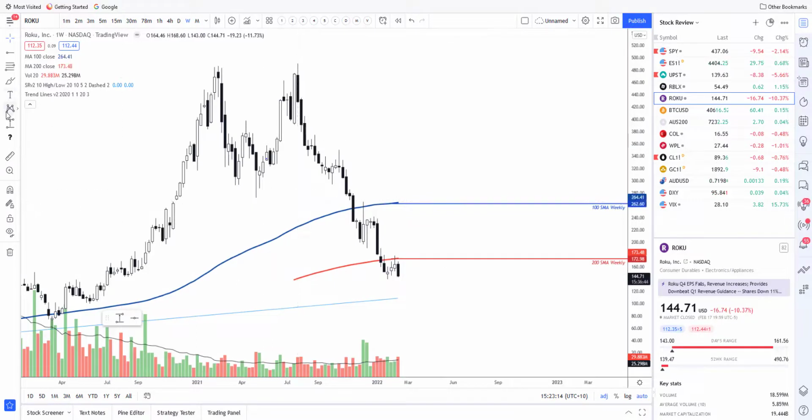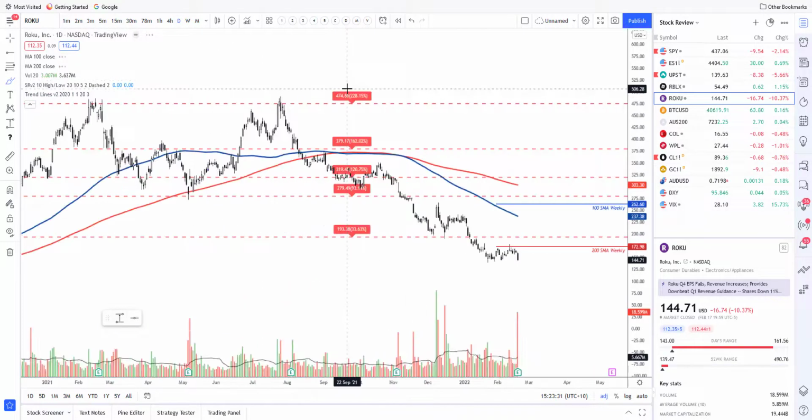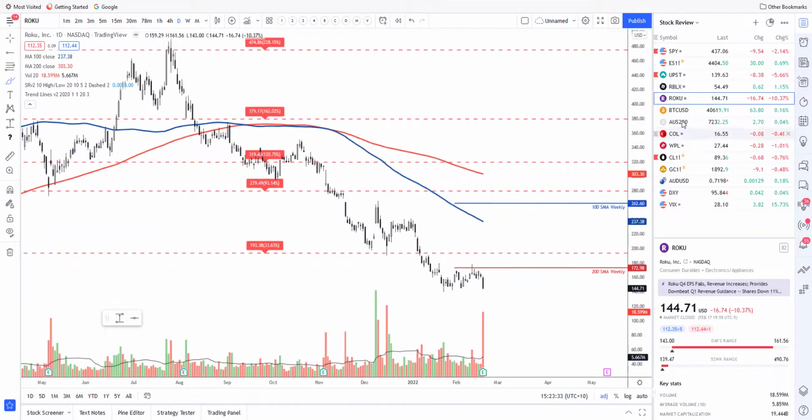I did actually say to all my traders back when Roku was at 340 that it was definitely going to be going back down to 300 and then possibly even 200 as well. But this one really is just getting beat up. A lot of traders getting into puts, protecting their assets, or at least making some money on the downside.